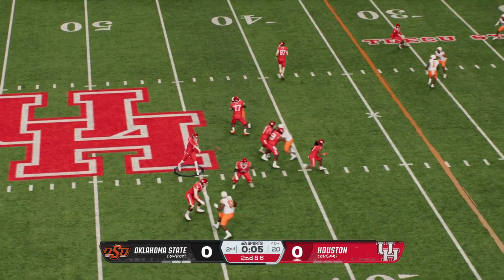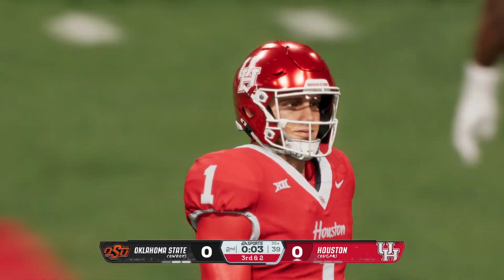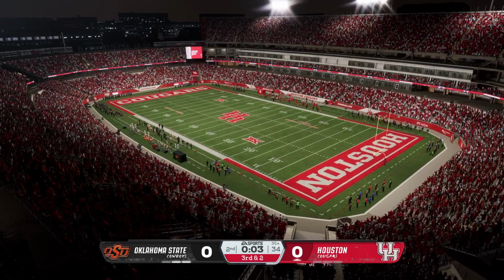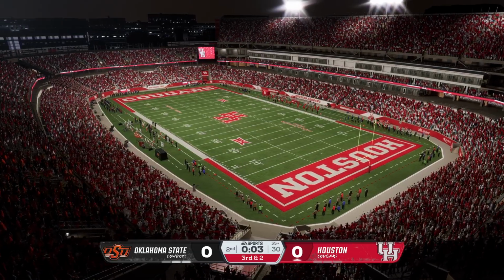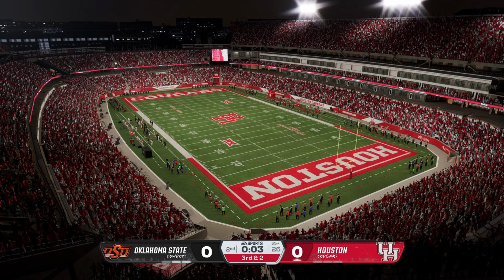Looking to throw, it's Wegman. Fires to the big fella. And he'll step out of bounds after a very productive play. You know, tight ends are such matchup nightmares and problems for defense. They're too big for DBs to cover, and they're too fast for linebackers to cover. You saw it right there.